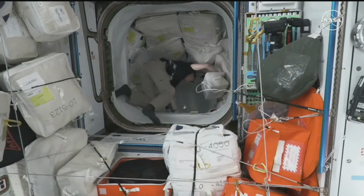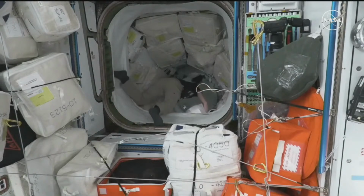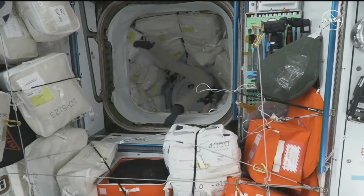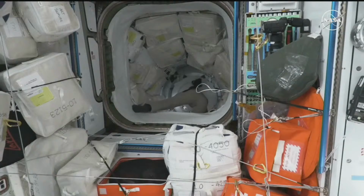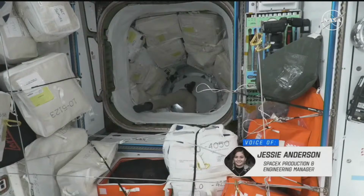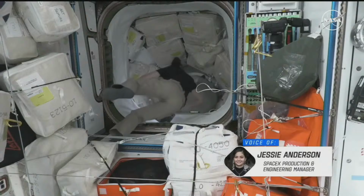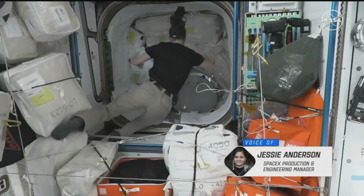And what you are all seeing on your screen is NASA astronaut Tracy Dyson working to close the APAS hatch. And a moment ago, we did see her have a tablet in front of her. She is following procedures and instructions as she works through this operation. Again, this is in preparation for the relocation of the Dragon spacecraft. Again, we did get confirmation that there are no issues with the Dragon spacecraft, and suit leak check operations are currently in work.